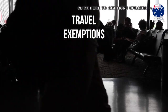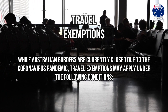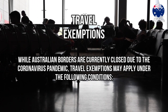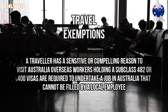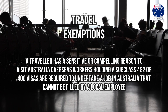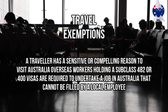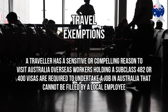Let's talk about the latest travel exemptions. While Australian borders are currently closed due to the coronavirus pandemic, travel exemptions may apply, under the following conditions. A traveller has a sensitive or compelling reason to visit Australia. Overseas workers holding a subclass 482 or 400 visas are required to undertake a job in Australia that cannot be filled by a local employee.